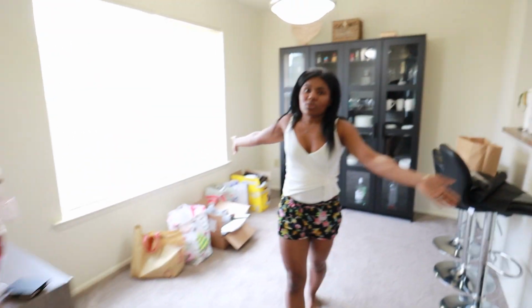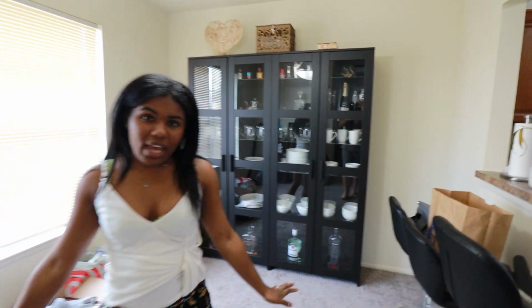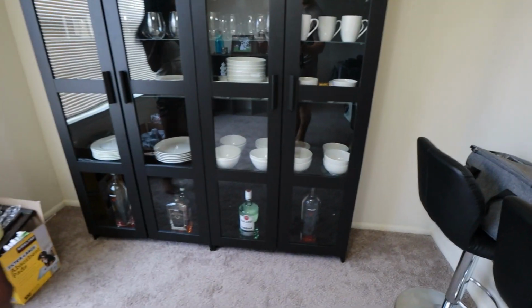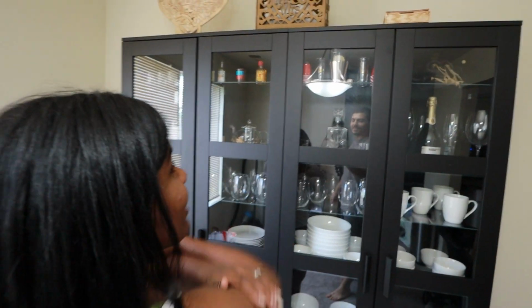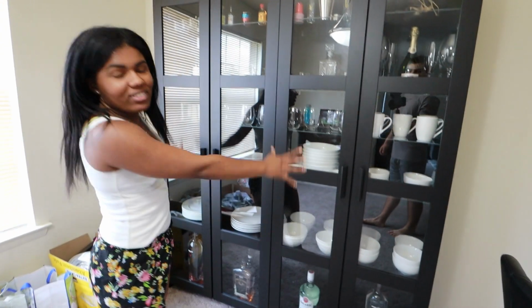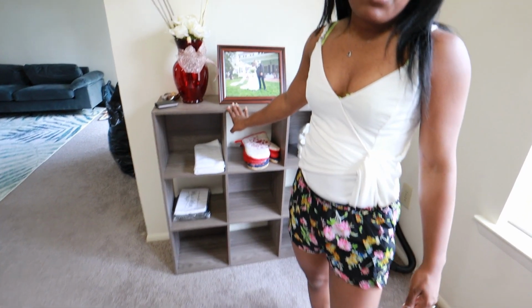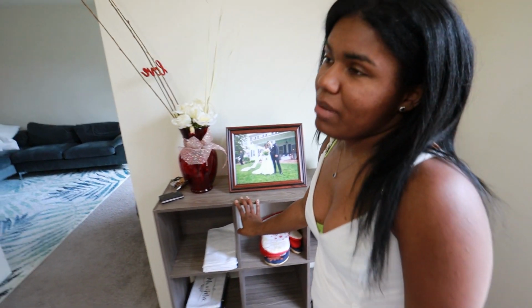All right, so this is going to be our dining room. We do not have the dining table yet, but we did get this. Dan built it all by himself, which I'm so proud of him for, but I designed it. I designed where to put it, and where to put all the stuff inside of it. And then this here, we have this cubby. We don't know exactly what we're gonna put in it, but it was a very good price, so we did get it and Dan did build this as well.